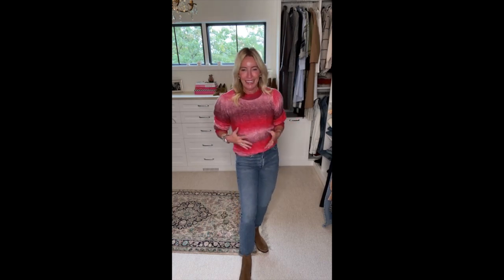A great statement sweater, a fabulous straight jean, and a boot, a mule, or something kind of boot mule hybrid that is going to be just the perfect combination to pair back to those straight legs. So let's of course start with the sweaters because it's sweater weather and we're ready for it.